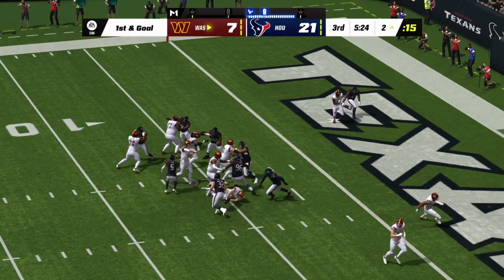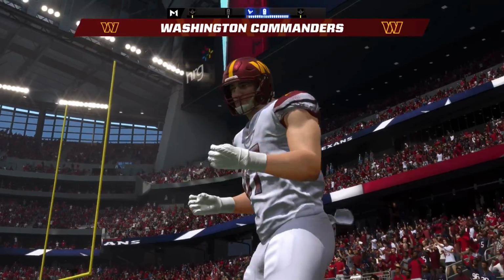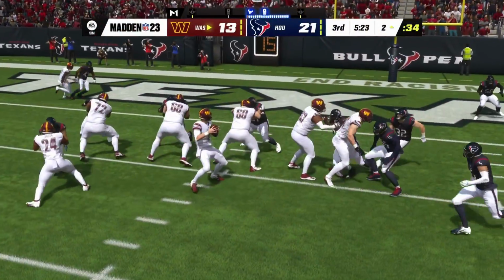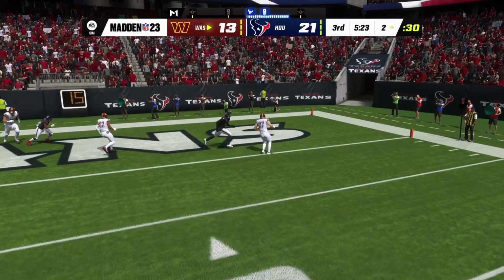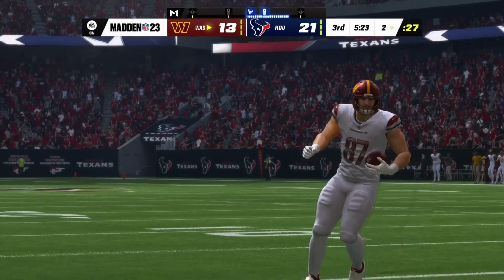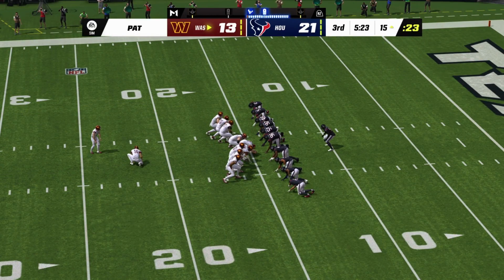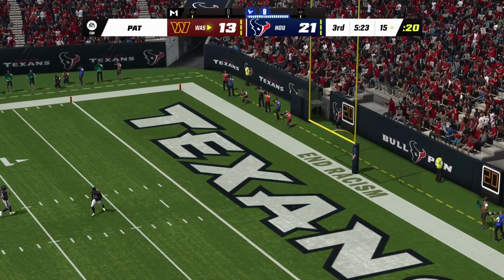To throw is Heinicke. Touchdown, Washington. John Bates, a 2-yard touchdown grab. And the Commanders are back within a score. So a strong drive here to lead off this third quarter and gets them right back in this football game. And I think we can safely call that a statement drive because they had to be saying, we didn't put our best foot forward in the first half, but we certainly mean business now.